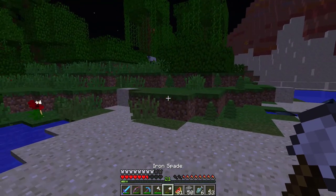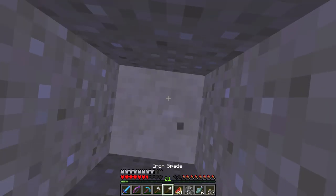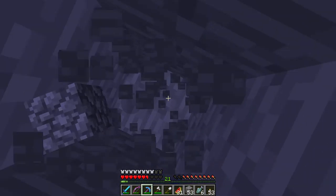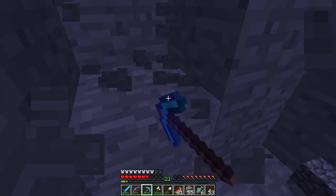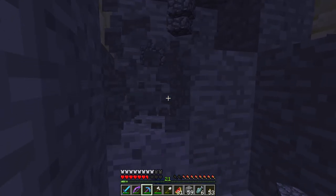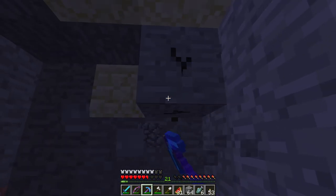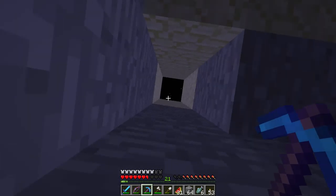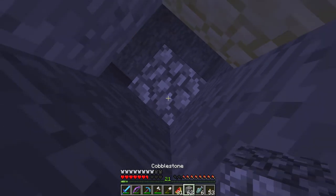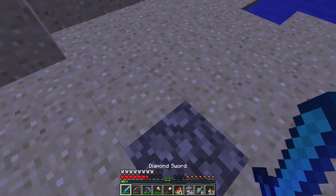I think that we're gonna have to set up shelter here for the night. I know I say never to dig straight down, but I'm making an exception right now. I'm just gonna make a little hidey hole for the night, because I don't want any of them bad mobs to get me. And yeah. Come on. Cat, come on. Need to come down here.